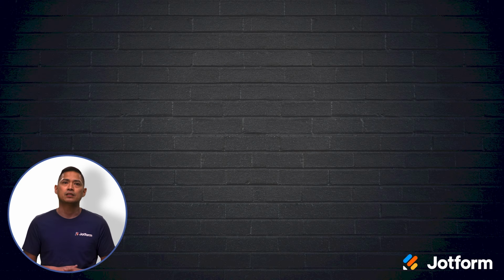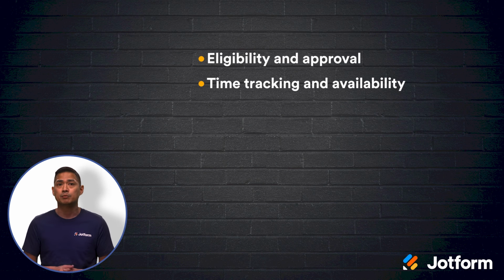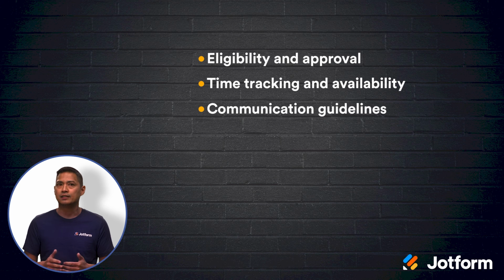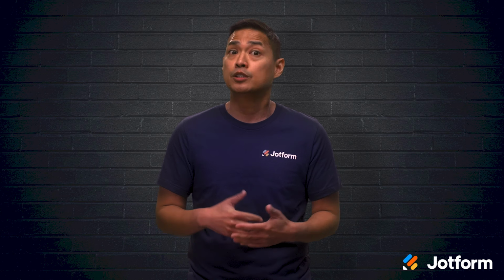While drafting your policy, be sure to cover topics like eligibility and approval, time tracking and availability, communication guidelines, productivity standards, equipment, security, and professionalism. And remember, as your organization learns and grows, you can refine and adapt your telecommuting policy.